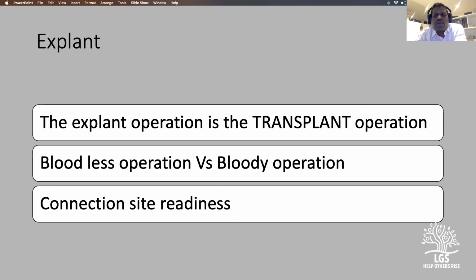The key thing for a youngster to understand is that the explant operation is the transplant operation. You can actually get yourself completely assessed when you're a trainee by the way you do your explant operation, and pretty much most of the connection opportunities come from the way you do your explant operation. So you can do a completely bloodless operation or it can be a bloody mess. There are quite a few variables that go along with it.